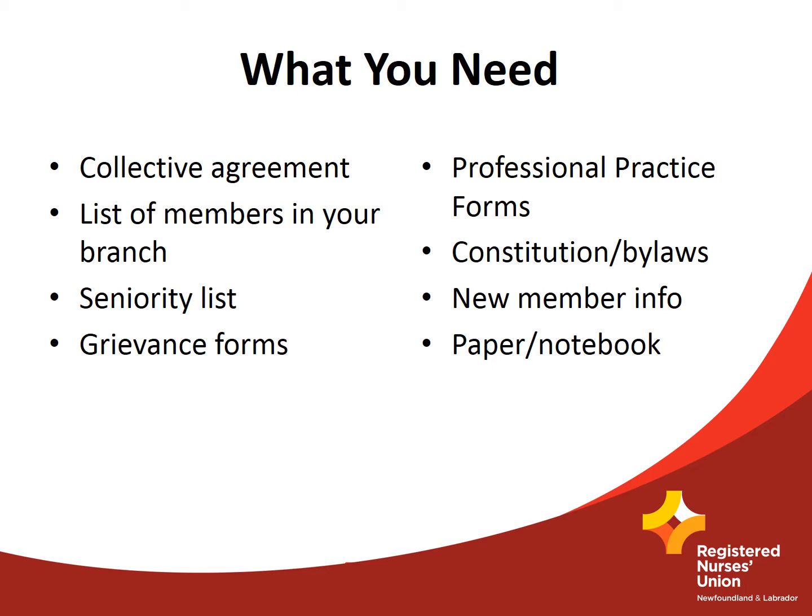Pen, paper, or notebook. When you are approached with a request, complaint, or grievance, get the information down immediately, whether on paper or on your tablet or computer. Always record the date and time. Don't rely on your memory or the member's memory for details. The important thing is that the information and the tools are at hand when you need them, and you never know when you might need them.